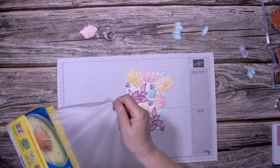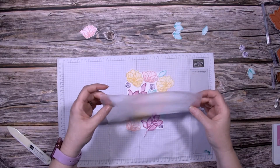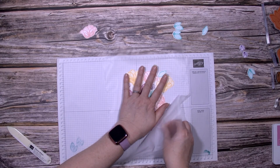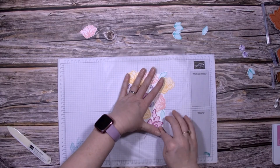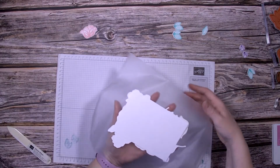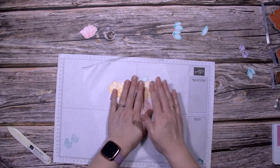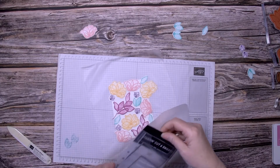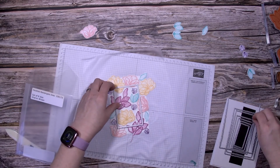So we just want a piece of press and seal. Tear that one off. And what we want to do is we want to lay that down. And sort of press that into place. Oopsie. And then lift that one up. And then we will actually want to run it through the die cut machine. So I have my deckled rectangles. I haven't actually tried it with this. I've tried it with stitched rectangles, but I'm going to do it with the deckled. I think I need a smaller one than that.